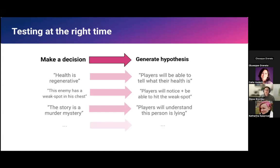how should we highlight the weak spot on this enemy? Or how should we hint players towards the right solution to this puzzle? Now, each of those decisions has some hypotheses within it about what do we think players are going to understand? What do we think players are going to do? And if we push our teams to recognize that their design decisions have hypotheses within them and help them to articulate those hypotheses, those are the raw building blocks we can use to build impactful studies.